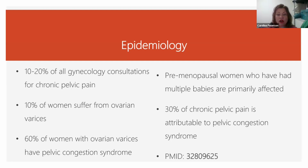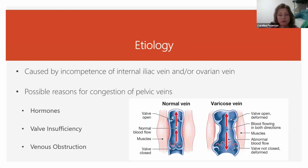30%, almost a third of chronic pelvic pain is caused by pelvic congestion syndrome, which again is a venous system syndrome. The blood is not able to move out of the pelvis well enough. So the ovarian vein and the iliac vein are the two most important veins for draining the pelvis. And if there's incompetence in either or both of these, then there will be a probability of developing the pelvic congestion.